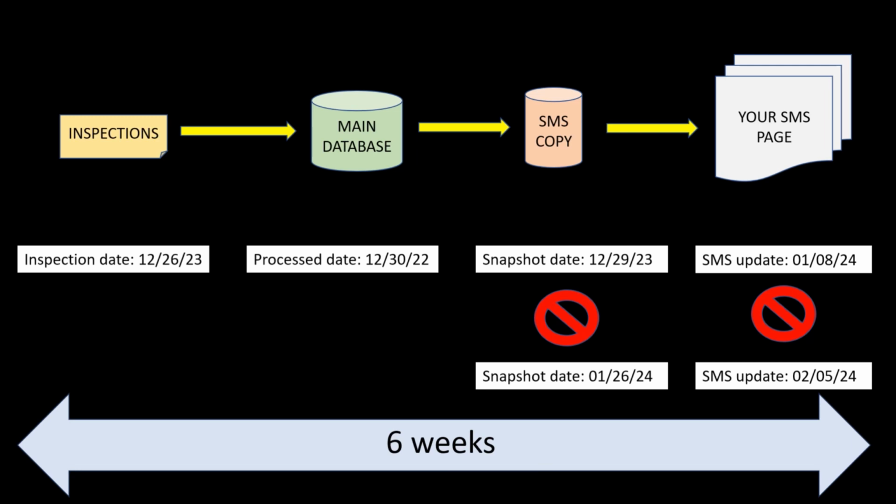So is this the worst case scenario? Not really. This right here is going to be the best of the worst case scenarios. Anything can happen. The inspection can take longer to be uploaded. It could take longer to actually get processed. Something can happen with the SMS copy. Something can actually happen with the SMS update. It could be a delay there. So what I'm saying is that it could be longer, a lot longer than 6 weeks.